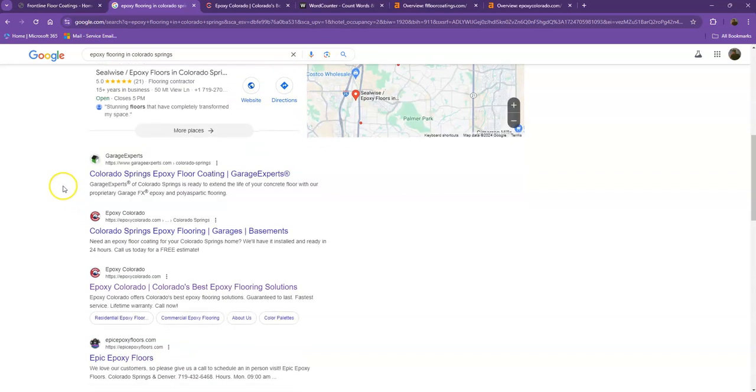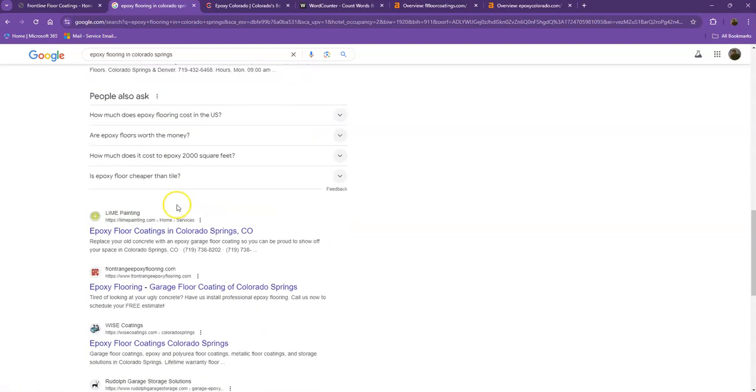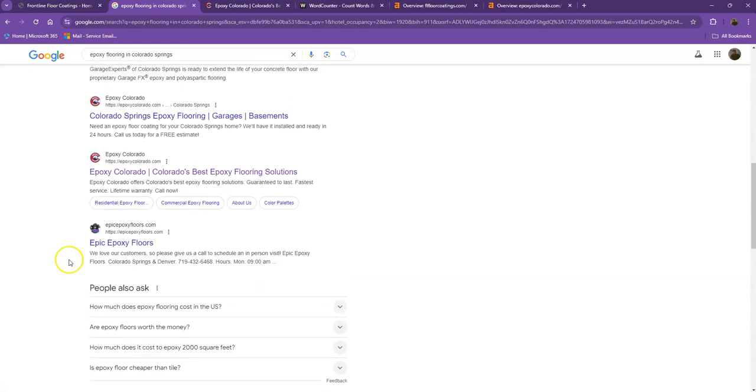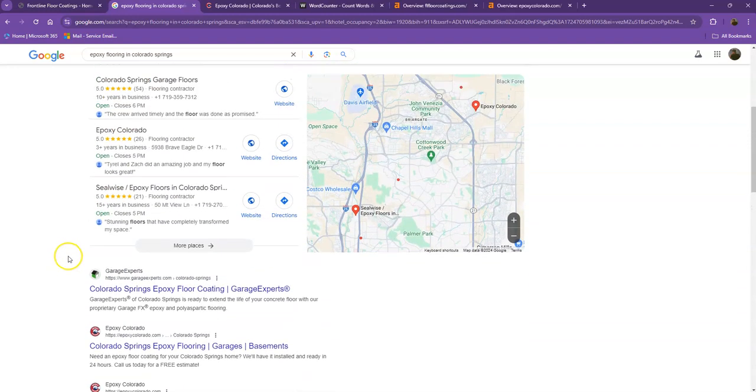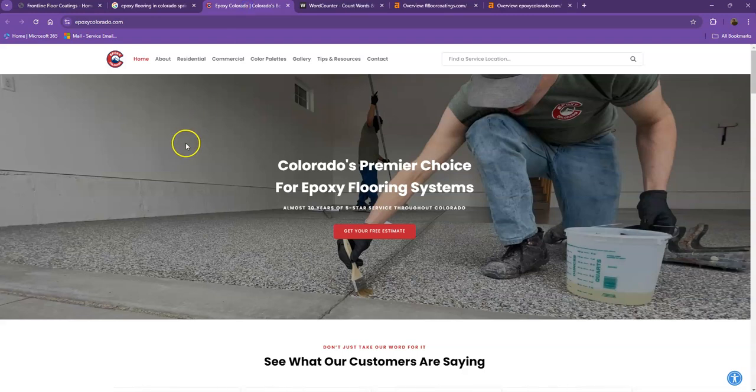Moving on to the next part, these are what we call the organic searches. So these are all the websites that actually rank higher without people paying for any ads, just because they're doing certain things. And of course, that's exactly what we're going to talk about and analyze. So I pulled up one of the top ranking websites in both the map pack and the organic. Let's see what they have differently.